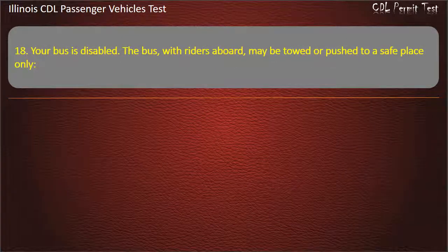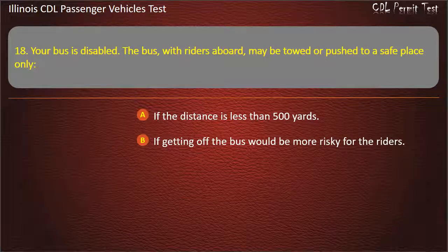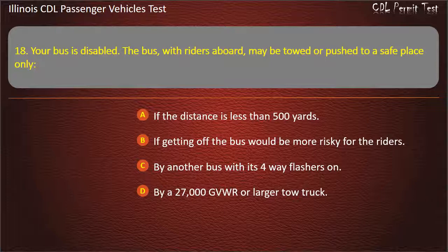Question 18. Your bus is disabled. The bus, with riders aboard, may be towed or pushed to a safe place only: if the distance is less than 500 yards; if getting off the bus would be more risky for the riders; by another bus with its four-way flashers on; by a 27,000 GVWR or larger tow truck. Answer: If getting off the bus would be more risky for the riders.